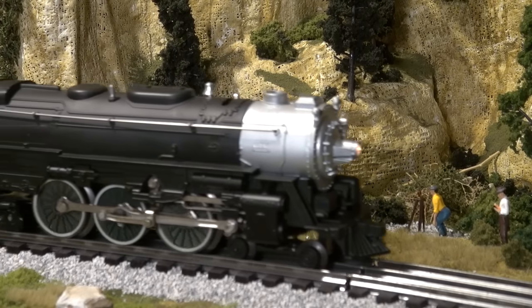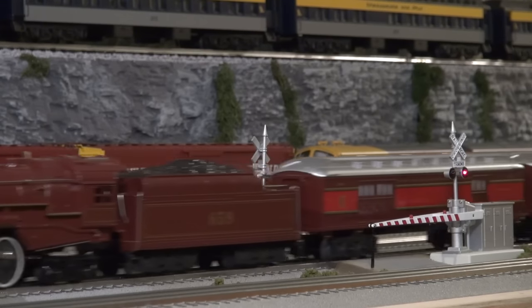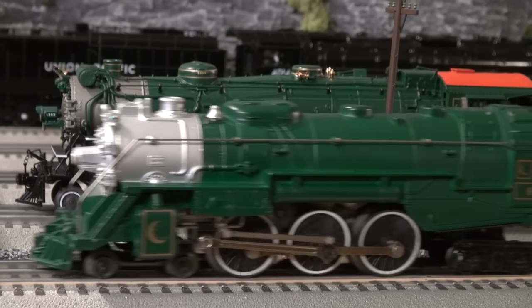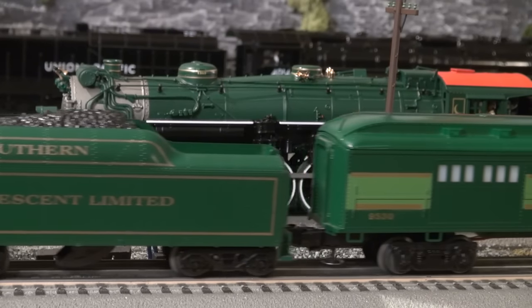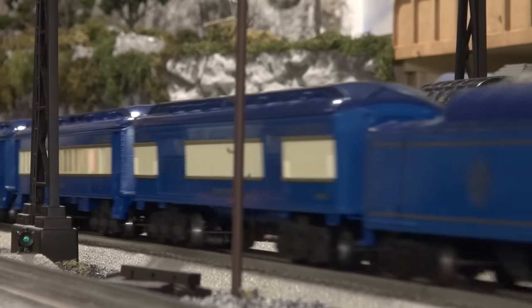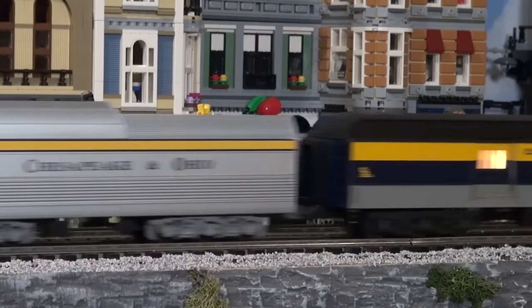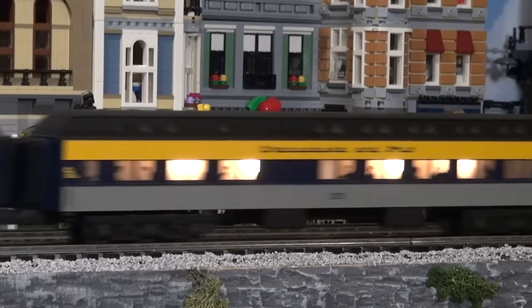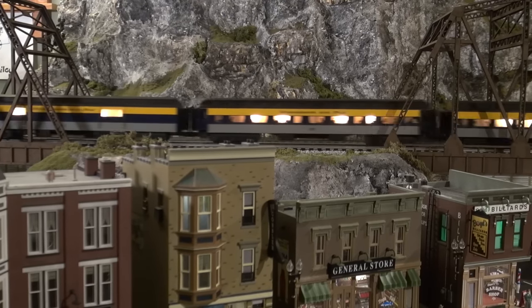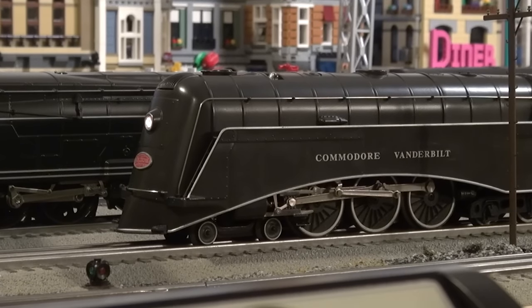Also have a variety of Hudsons from the MPC era. I really like these TMCC era Hudsons. This is the Yellow Belly, Chesapeake in Ohio. And of course, the Commodore Vanderbilt. What a beautiful train.